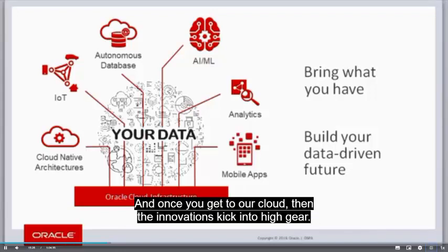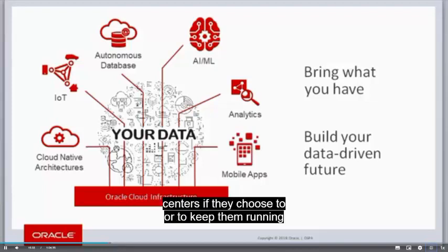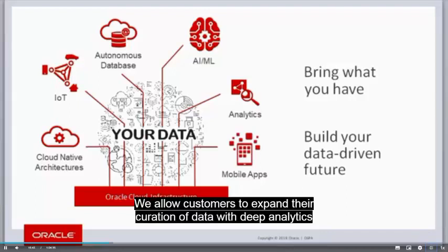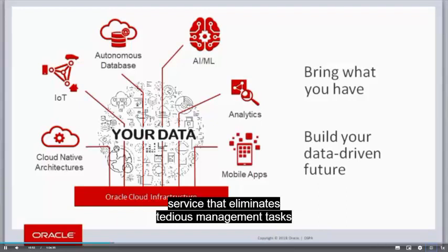And once you get to our cloud, then the innovations kick into high gear. Customers have a full range of options to deprecate and eliminate their data centers, if they choose to, or to keep them running for some workloads, with deep compatibility and connectivity options with the Oracle Cloud. We allow customers to expand their curation of data with deep analytics and integration options to get into Oracle's new Autonomous Database Cloud service that eliminates tedious management tasks and represents the future of enterprise data management.